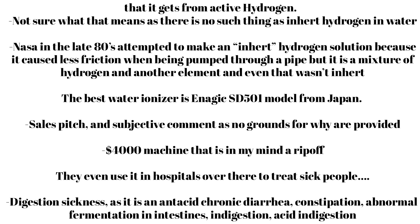It has a natural 8.5 pH that it gets from active hydrogen. I don't know what active hydrogen really means. There's no such thing as inert hydrogen, except in some cases where hydrogen has been technically attempted to be made inert for different properties to be pumped through certain systems because it's more efficient, but I don't know what he means by active hydrogen here, so I can't really speak on this.